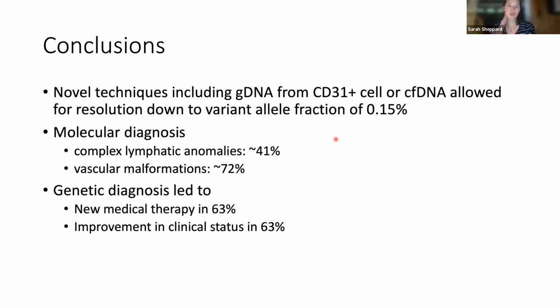The molecular diagnosis rate was about 72% for participants with other vascular malformations, which is similar to those numbers that have been previously published in the literature. And we also demonstrated that a genetic diagnosis could lead to a new medical therapy in 63% of our cohort, and more importantly, an improvement in clinical status in 63%. There are also some other conclusions, which I didn't really have time to go over today, but you can definitely look at all of those in the paper.